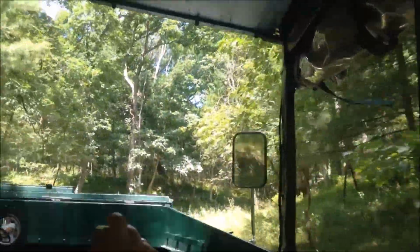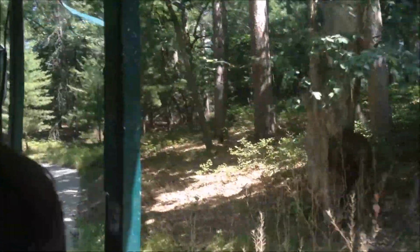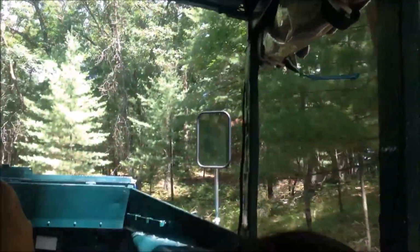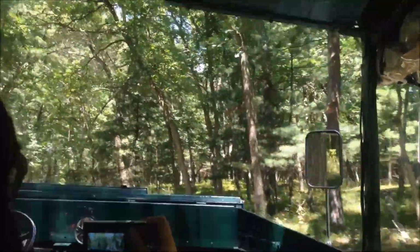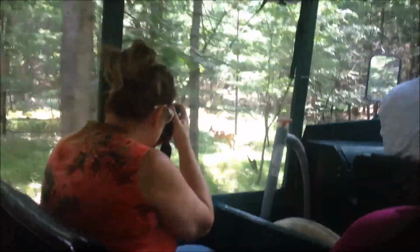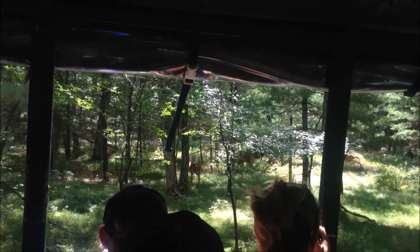I really don't think we have to worry about seeing any bears on today's tour, because earlier this morning I came out here and painted a goal line around the whole park, and I'd like to see them cross that line. Actually, just one of our remote control deer. A couple of them. A few of them.